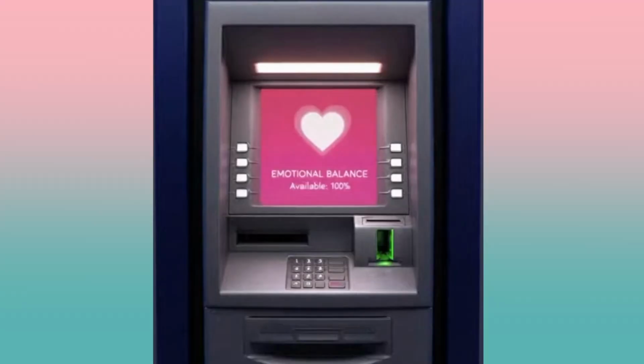The next way to build a secure attachment with your child is to create little rituals of connection throughout your day. So think of your toddler having an emotional bank account. Every time you connect with them, whether it's acknowledging them when they walk into a room or giving them a hug or playing with them, you can think of those actions like making a deposit into their love account.